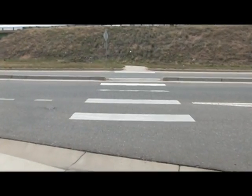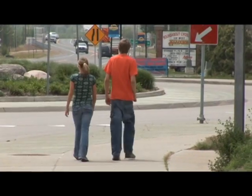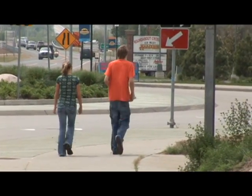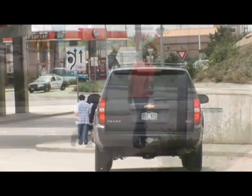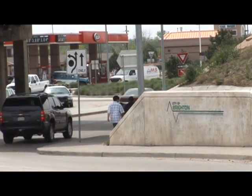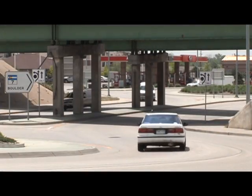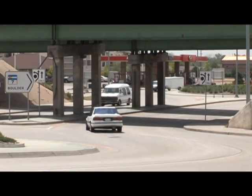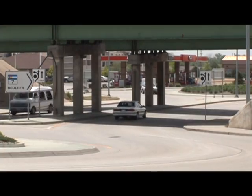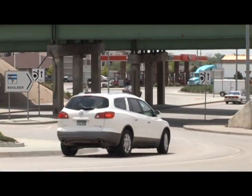Pedestrians are safer too. They're 50% less likely to get hit in a roundabout than in a common signalized crosswalk. In a roundabout, pedestrians walk on the sidewalks around the perimeter. If it is necessary for pedestrians to cross the roadway, they cross only one direction of traffic at a time. In addition, crossing distances are relatively short and traffic speeds are lower than at traditional intersections.